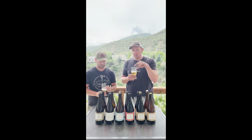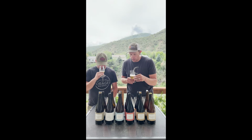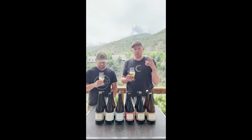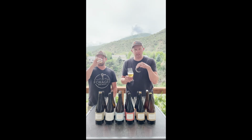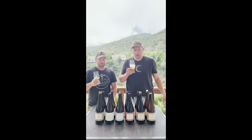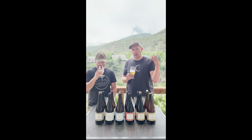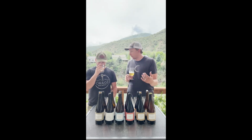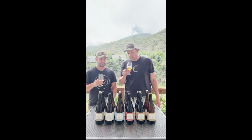This is a blend of Funky Blender and Undertone, which is 11 months old. This has been bottled for months as well. This was bottled back in September, and so this one has just been sitting, waiting for the perfect time to release it. So I'm pumped on this. Undertone being our oat farmhouse ale, Funky Blender being a little bit of a late hop that we add in the whirlpool to get some different characteristics out of our mixed culture.